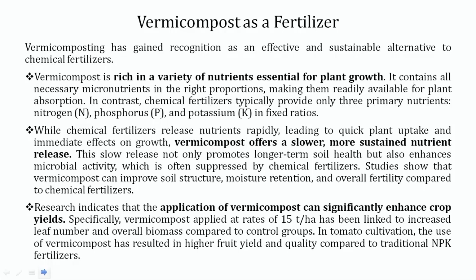The name NPK means nitrogen, phosphorus and potassium in a very fixed ratio, while chemical fertilizers release nutrients rapidly, leading to quick plant uptake and immediate effect on growth. Means if we are applying chemical fertilizer in our field, then the nutrient release will be very quick and plants will have to take it quickly, because it is in a very readily available form, and the growth will appear for a very short time.